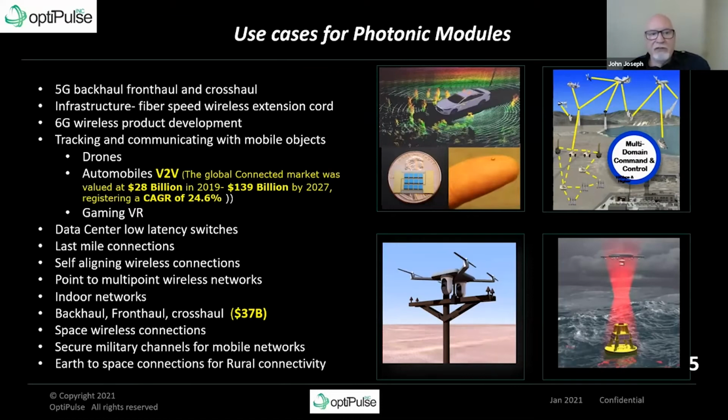There's all kinds of different use cases for this, including mobile vehicle-to-vehicle networks, data center, low loss connections, many types of things that can change with this new technology. There's too many to go into right here. Next, please.